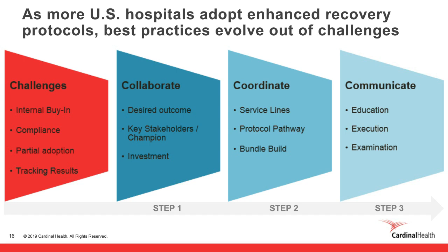Next is coordination. Many hospitals begin implementation with one service line and based on results expand into others. As part of coordinating across and into many multiple service lines, communicating along the journey, the protocol pathway from the pre-op meeting to the follow-up calls or visits after discharge can aid in driving best practice sharing and reducing the learning curve. There have been instances in which one department was executing enhanced recovery protocols and counterparts in other departments and cross-functional team members were unaware.